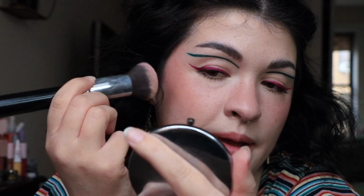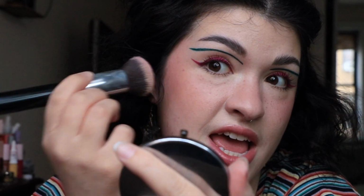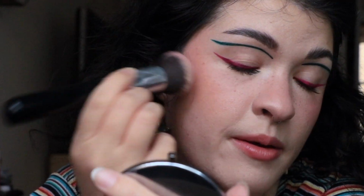And get a dab, dab, dab. That side looks better, I think. Yes, there is a shadow there. I don't know. You guys are gonna have to let me know what you think on this one because I'm not sure this technique suits my face shape. I feel like it's just looking muddy. It's not looking like a natural shadow.